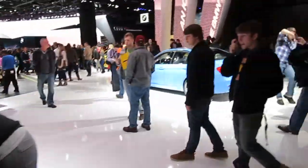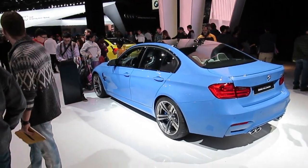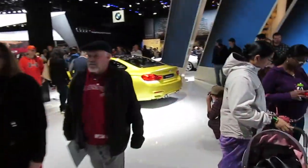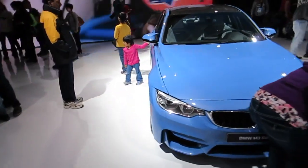Carbon black's beautiful, but I think that's a color that I prefer. That is gorgeous. And another M4 over here. So if you want to see a little more, skip and hop, jump all over to 39 Source and check it out there.